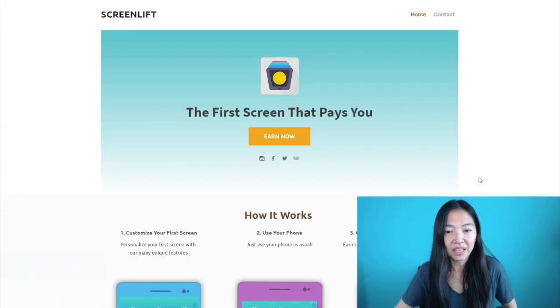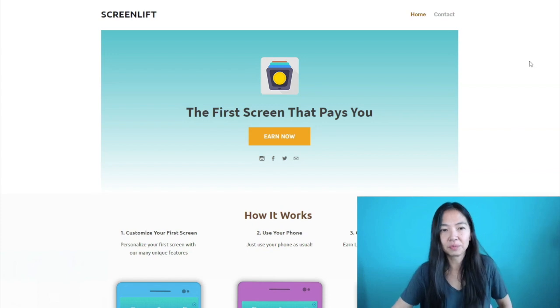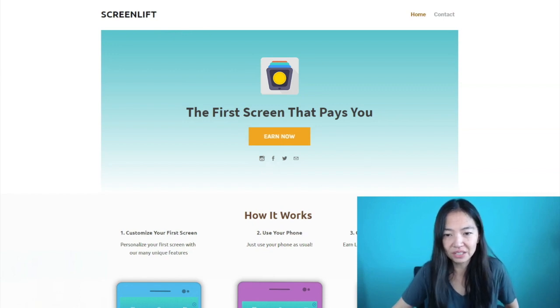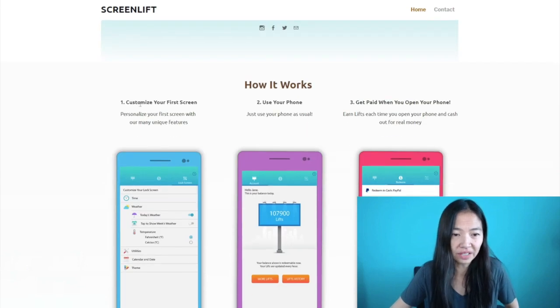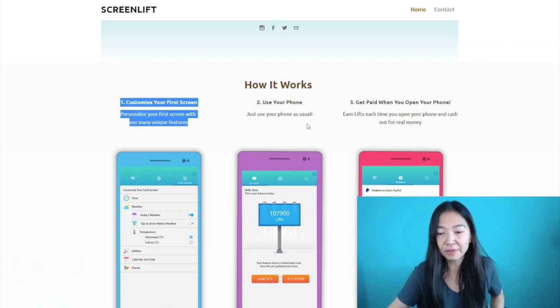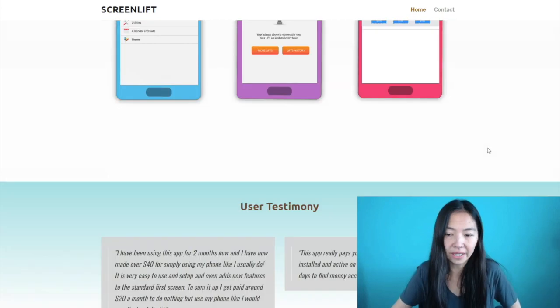It's working for them. And the last one I want to show you is called Screen Lift. These apps, you can get on the Google Play Store. You just have to search their names. Screen Lift is this one, the first screen that pays you. How this one works is that you customize your first screen. You personalize your first screen with many unique features, and then you use your phone as usual. So basically, again, you just do the setup and forget it. You get paid every time you open your phone. Earn lifts each time you open your phone, and cash out for real money, guys.